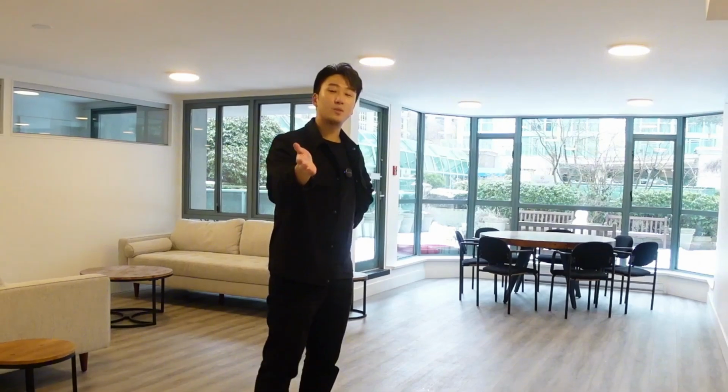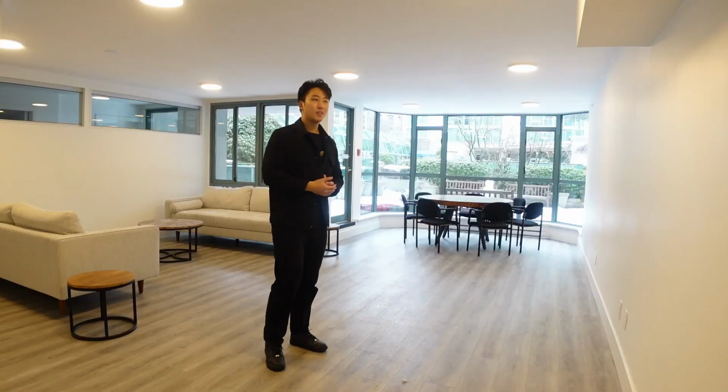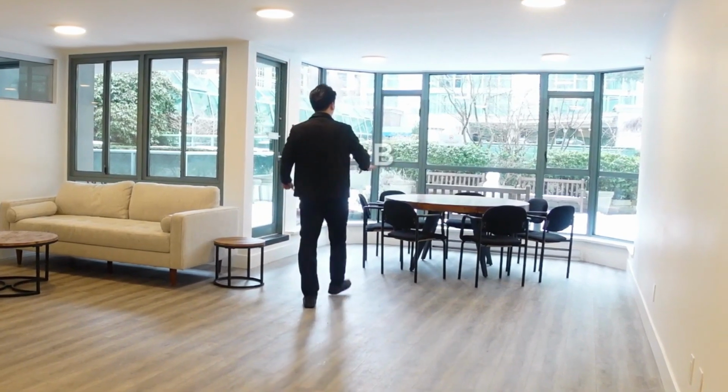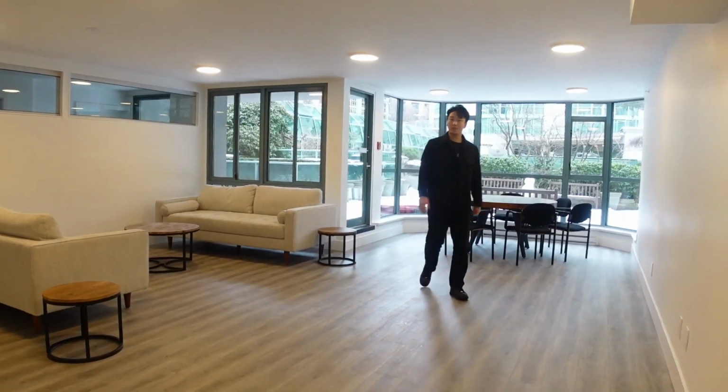I could host some social media workshops over here. Maybe we should get this place. $1 million is actually really good value if you get access to all of these amenities. It just depends how often these amenities are booked. You have your big table over here. You have couches over here. You can probably bring in another table and some more chairs.